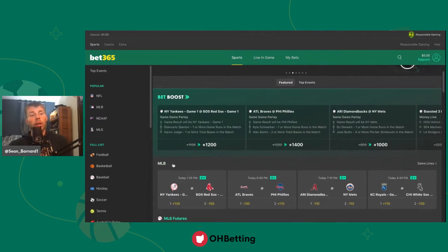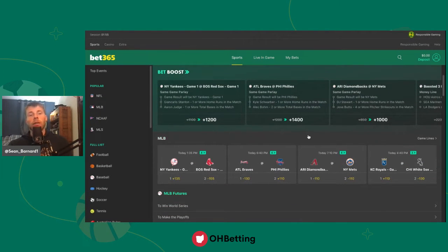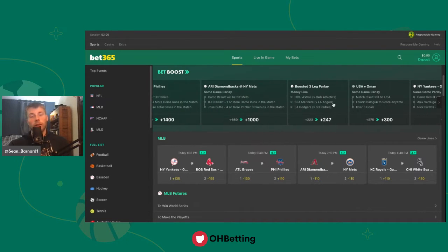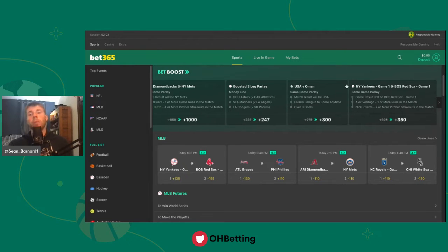Now that we're on, we look at their general interface here. You can see some of the best boosts and props. These are constantly rotating, constantly shifting. And by the way, when you do make that first deposit, it is important that you capitalize on the welcome and deposit bonuses there. Typically, the most lucrative option that they offer right off the bat is the welcome bonus, so make sure that you're taking the best advantage of that.